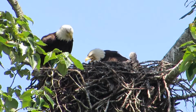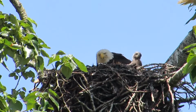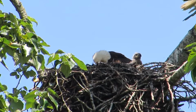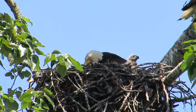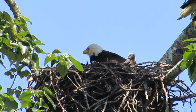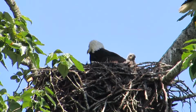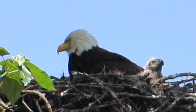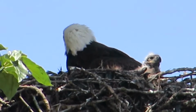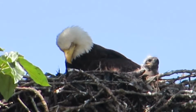There's one of them looking up. There's Pop. He's going to go up on the limb, I think. Yeah, there he goes. He delivered the food, did his job, kind of got an attitude a little bit. Everything's okay now, and Mama will feed the youngsters here. Got one all ready to go looking out here. Come in a little bit more there. There we go. And the little one's looking up at Dad, going, what is that all about?